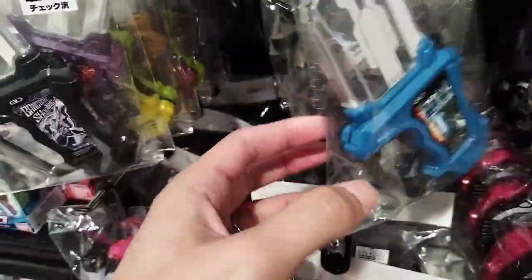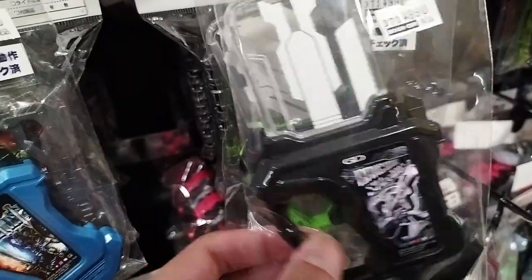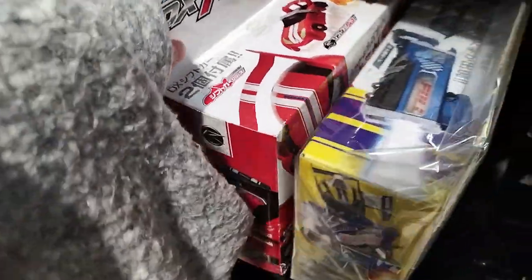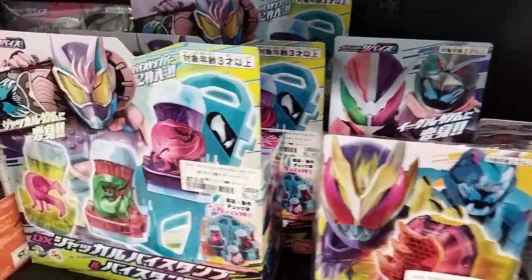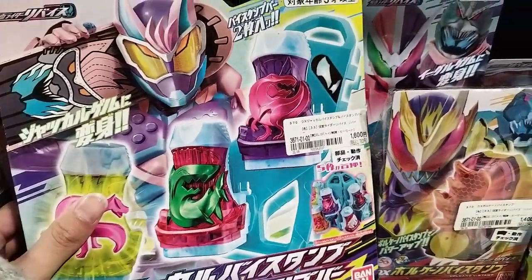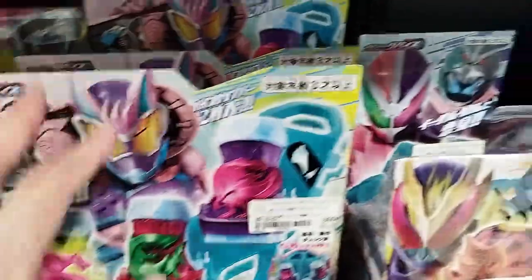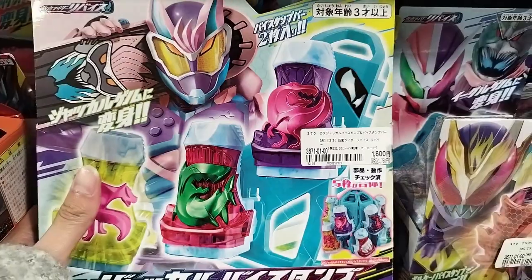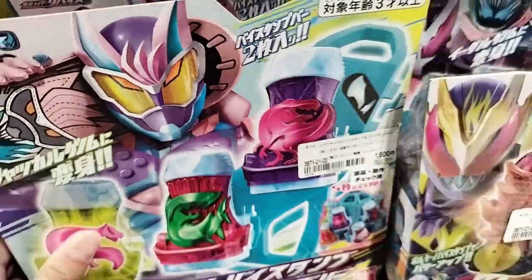Gosh shots. Forgot what they were called for a second. But I don't even have a Gamer Driver. And I don't even remember what Gosh shots I have. We got the Drive Driver. Ooh, that's fun. We got a bunch of revised stuff. Oh, they got the... Oh, wait. I need this. But do they have the other set that has just the three bars? I don't see it. Ah, man. Okay. I always see this one, but I never see the one with just the three bars.